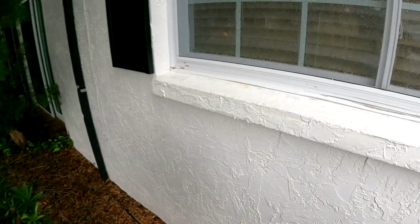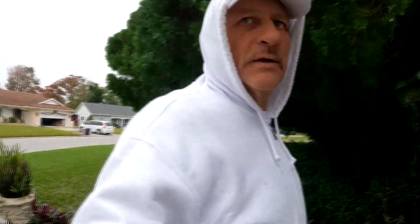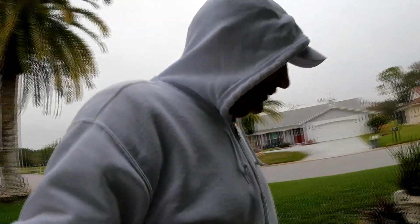Let's get after it. Okay, let's have a look at this windowsill real quick. Remember the brown spots? See that? It's faint now. All I did was walk to the truck and get me a little SH in the pump up sprayer.